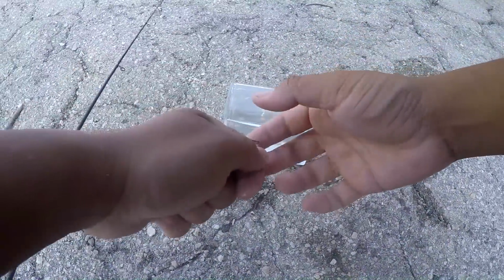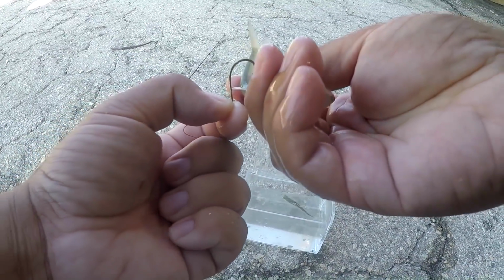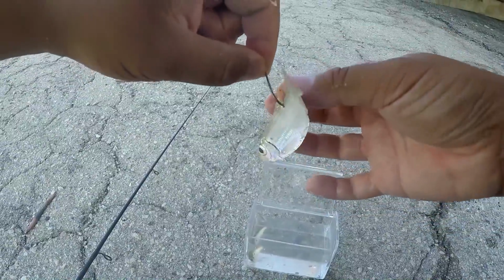The other thing about having a photo tank, you can just have your little live fish all in here. I'm just gonna hook this one through the back, man, and just let it swim freely down there. All the scales on this one are actually pretty rough. Okay, there we have it. Awesome.